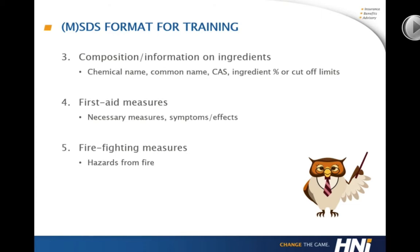In the fourth block down, you'll see the first aid measures. This is getting more into what happens if the worst case scenario happens. We're looking at the symptoms and the effects, what could potentially happen to the person if they're overexposed, and how we're going to control that. That's the first aid section, and we should make sure our employees know about it, just in case something happens. That way they know where it is, so they can always refer back to it.